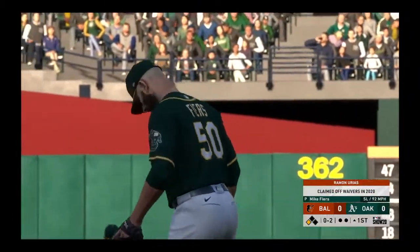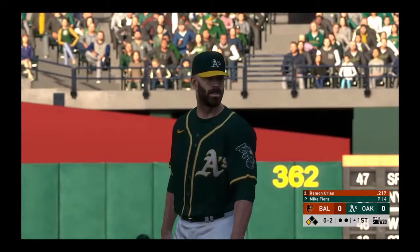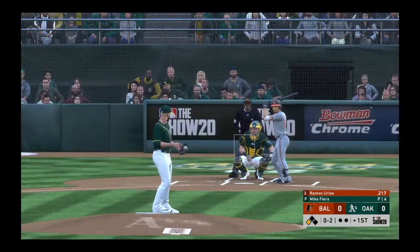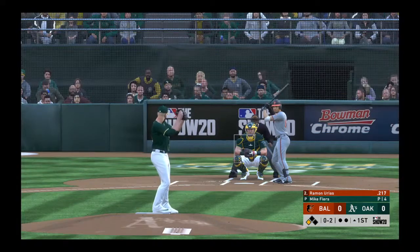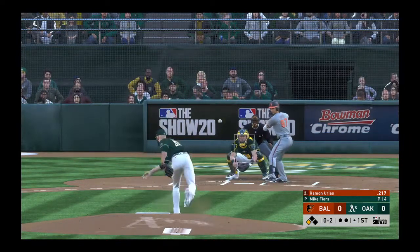They got their ace on the mound today. You get to the ballpark, you're ready to go. You're watching video. You know this guy is going to put his best foot forward, execute pitches to all quadrants. The opposition's got to be on point if they're going to have a chance today.